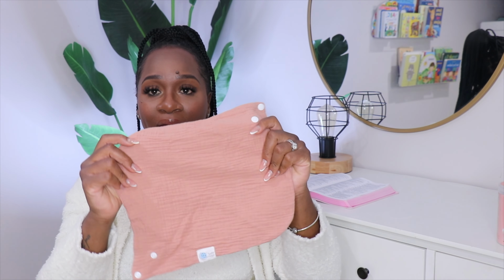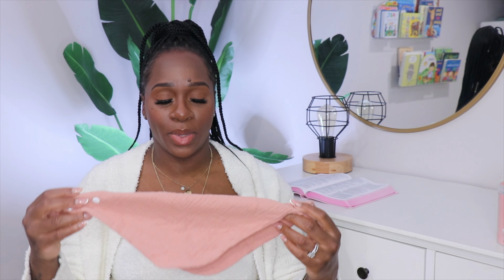And I love that it's double-sided, so once I put it around her neck, she can get this part wet, and then you also have this part, so it's not completely saturated, just the top. You know, it can make the chest cold or whatever the case may be. If she messes up and you use this part to wipe her face, you have an extra side to either flip over and use.